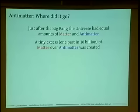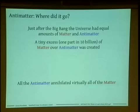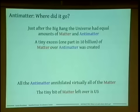And then, as the universe expanded and cooled down, all the particles moved more slowly, and all of the antimatter annihilated with almost all the matter. And the tiny bit left, that's us. That's everything we see in the universe, that tiny remnant. But the question is, how was that tiny excess created? So that's the topic of the talk, in broadest brush. And we'll see what we've learned about this question.